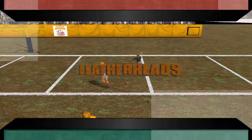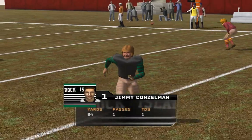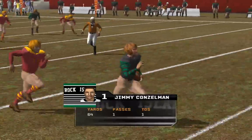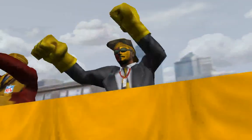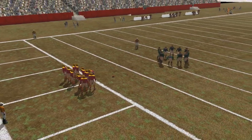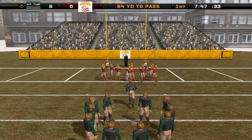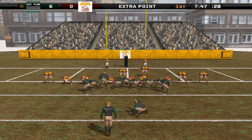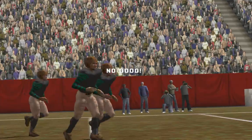Touchdown, visiting team. I tell you, this is nice work by both the quarterback and the receiver in this play. Watch it here. He reads the coverage, looks for the best option, and then throws it to him. He misses the point after try.